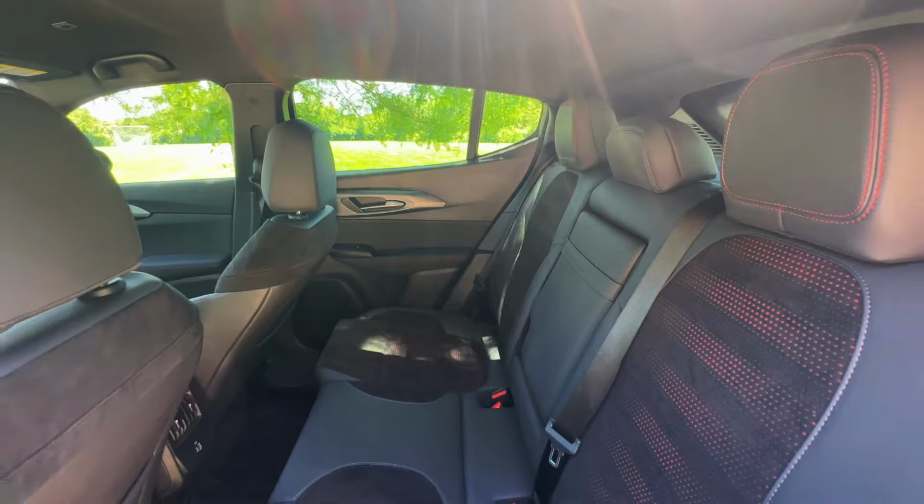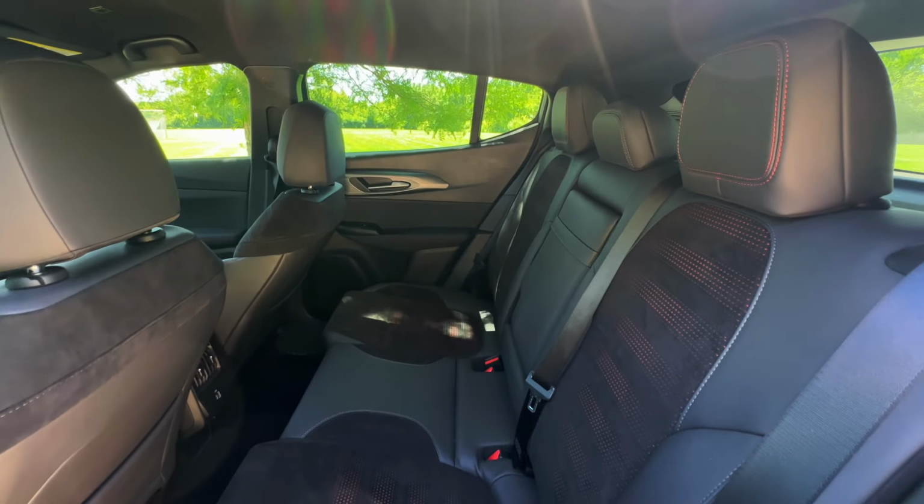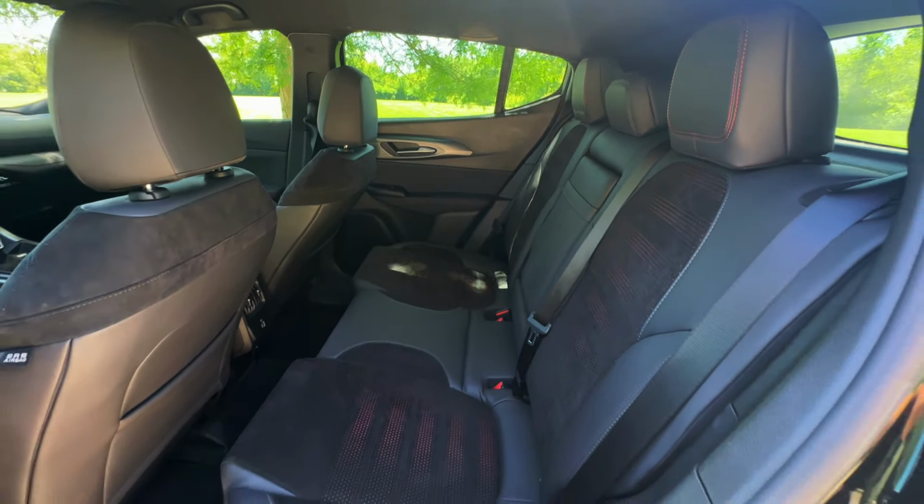Other than that, it is a compact SUV. It's a CUV, and so don't expect the world back here. You can put people back here, drive them to the store, drive them wherever. It will work. However, I wouldn't recommend putting someone back here for 14 hours across the country. So just something to note. Let's hop out. We'll take a quick look at the trunk and cargo space, and then we'll talk about the looks.